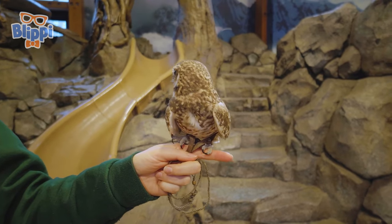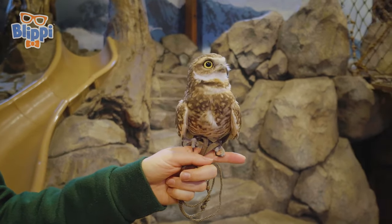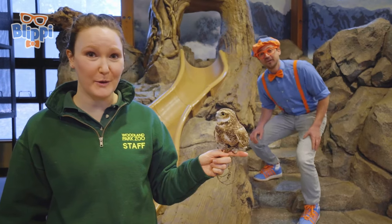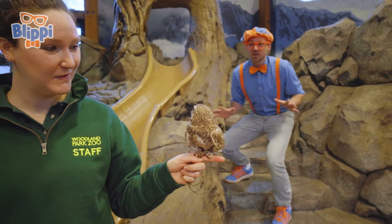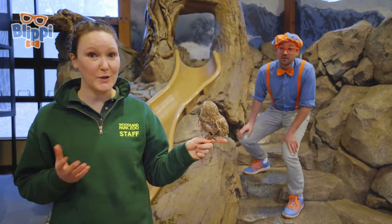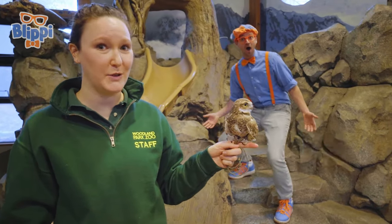Wow, does that mean they can see good? Owls have excellent eyesight. And Papu is so small. Is it a little baby? No, Papu is full grown. Is it like other owls where they go out at night and look for food? Other owls are nocturnal, which means they're awake at night, but Papu is diurnal. He's awake during the day.